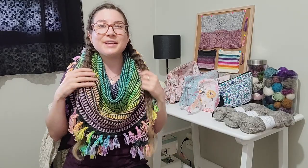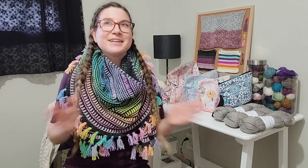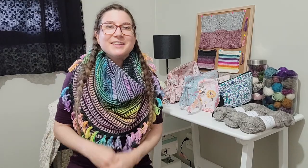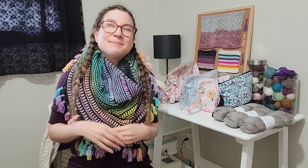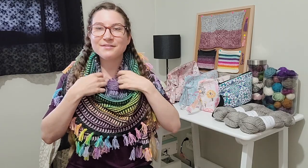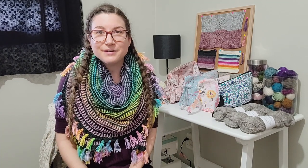If you are new and don't know, the Tassel Tango has an interactive element to it. I think it's a bit of a wild idea, but I think it's really cool, or it would be cool to see it implemented. My inspiration for the shawl was to have something that can be used as an icebreaker at knit nights or knitting events, like knitting festivals. Knit City's coming up in October, so I'm going to be wearing this there.